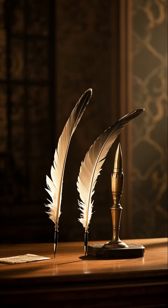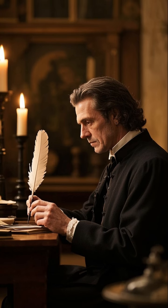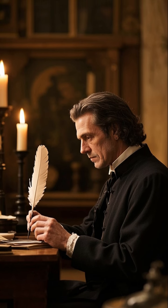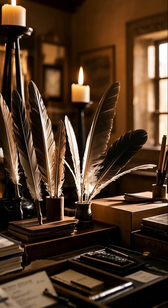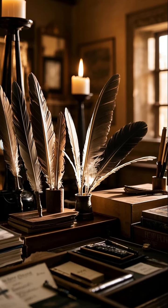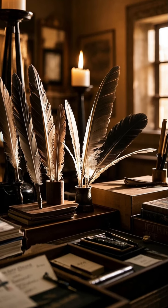But the problem with quill pens is they wore down pretty quickly, so much so that colonial writers had to frequently trim or mend their pens to keep them sharp. In fact, the quill pen was so important and ubiquitous during this time period that you can find them in nearly every colonial shop, such as the one here in Colonial Williamsburg.